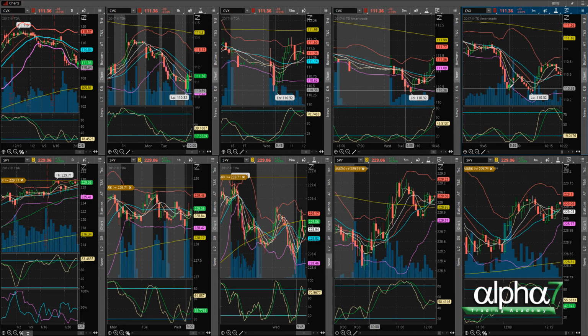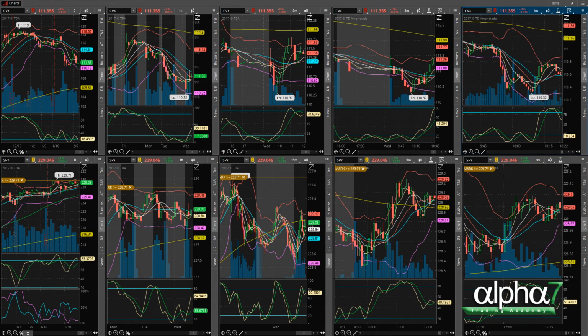So I was able to get a nice squeeze out of this and actually make more than 2 times my risk. My risk for each trade is $100. I made $221 on this. So, very good trade. Definitely great compared to the previous trade.